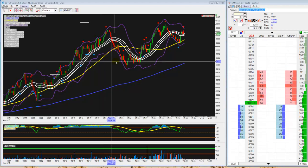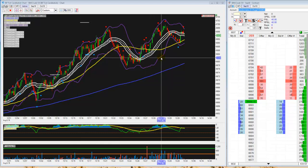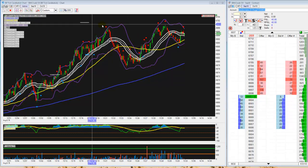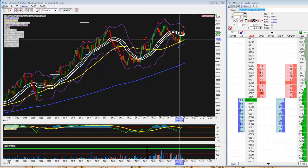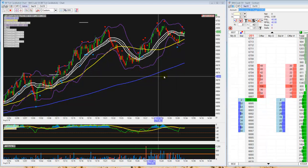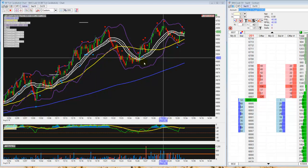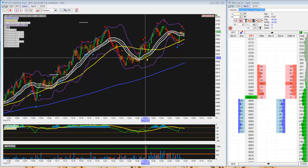Alright, I hope that helps. We'll put this up on YouTube, and then I'm going to try to learn how to put it up on BitChute. I want to start posting there as well. So this is called the Close 30 strategy that I use in my personal trading. I'll talk to you later.